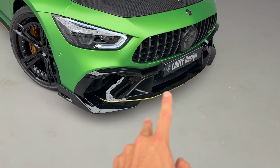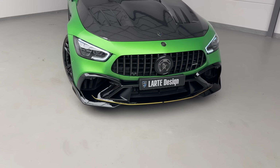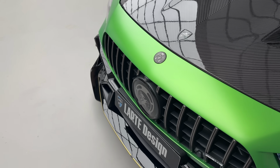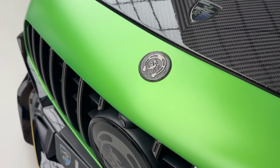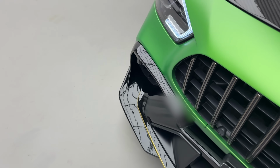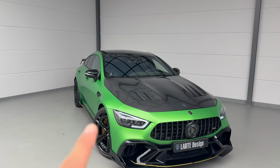Also down here, the front bumper looks really cool, and I really love the way they have actually finished the front bumper here. It's fully finished in black gloss. Really cool with the additional AMG so-called Panamericana front grille. We have the LARTE design emblems all around here to add the unique touches, and a few more body touches here, which I think is a wrap. But all in all, how do you guys like the front of it? Give me 2 seconds to turn the car for you.